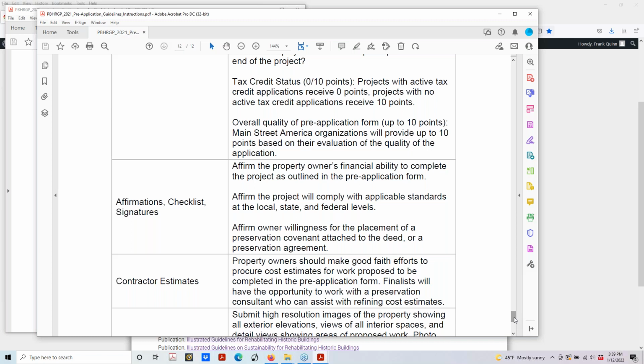We really do strongly recommend that you try your best to get some cost estimates on a project. If you come to us with a great application to do work and you've budgeted it at $50,000, but then we find out you didn't get good estimates, and then your estimates come in and you find out that, oh my gosh, it's going to be more like $200,000, well, we're not going to have the additional $150,000 available to make up that cost. So we really want to make sure that when we make our finalist awards in June, everyone has a really good sense of what that total project cost estimate is going to be.